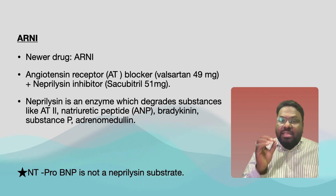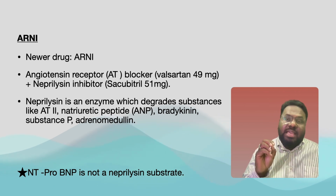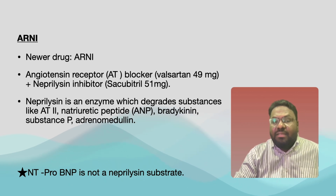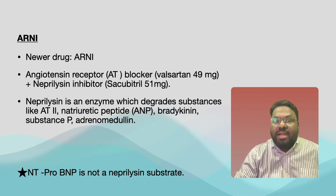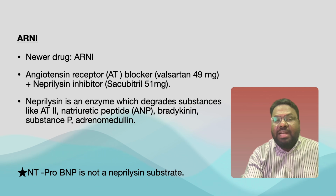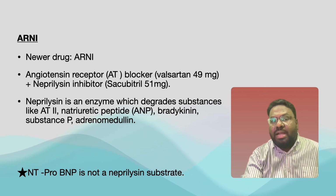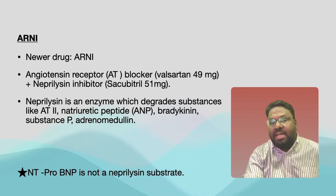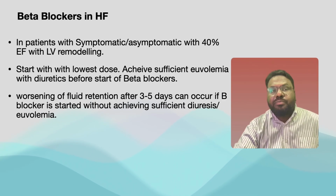Remember, neprilysin is an enzyme which breaks down good molecules, and we are giving a neprilysin inhibitor so that the atrial natriuretic peptide is not broken down and the activity of ANP is prolonged. NT-proBNP is a test that is done. It is not a neprilysin substrate.